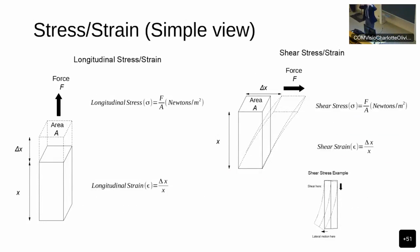So if I stress this piece of rubber like this, I'm pulling it with force, and I just divide that by the area of the rubber here, and that is the stress. Strain is the amount that the rubber actually moves. The strain is 0, the strain is small, the strain is medium, the strain is big. It's the amount that the rubber moves.